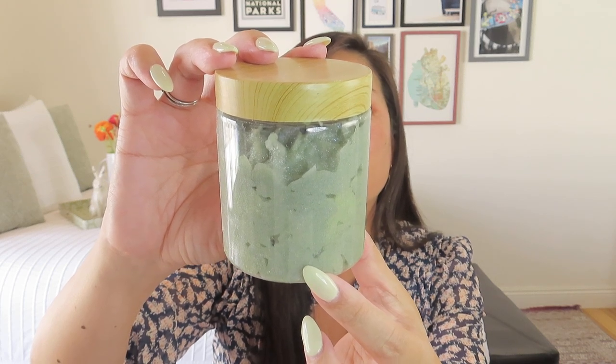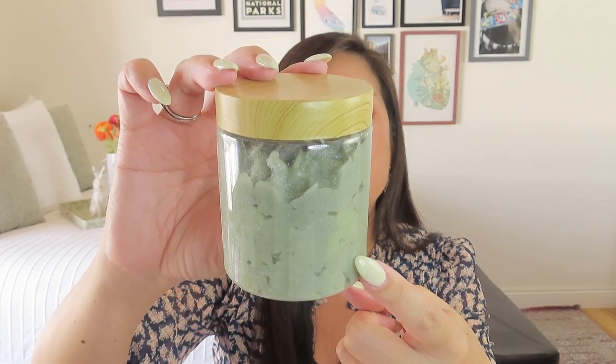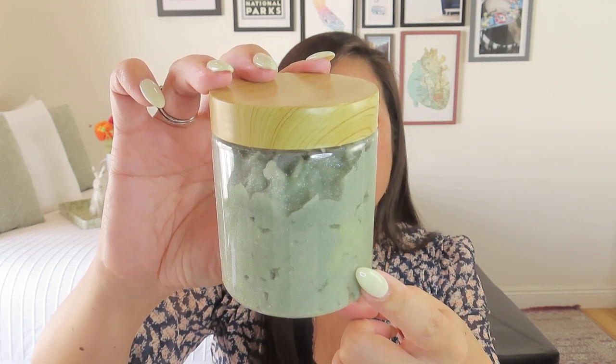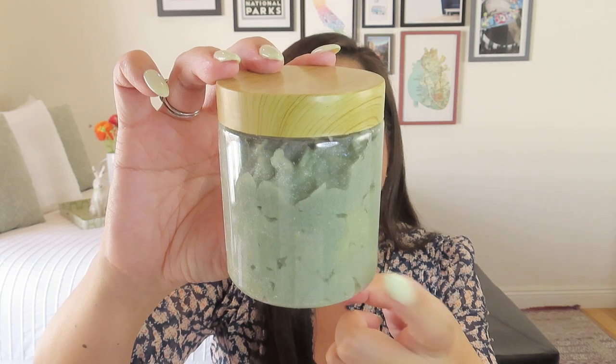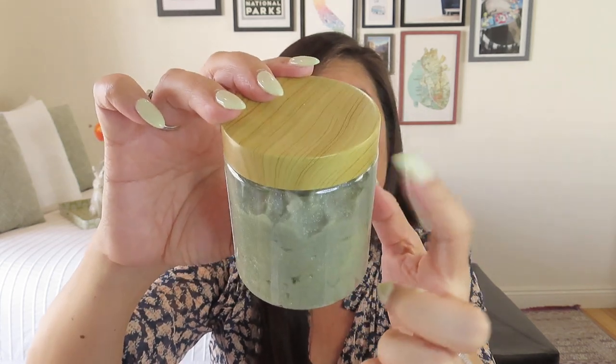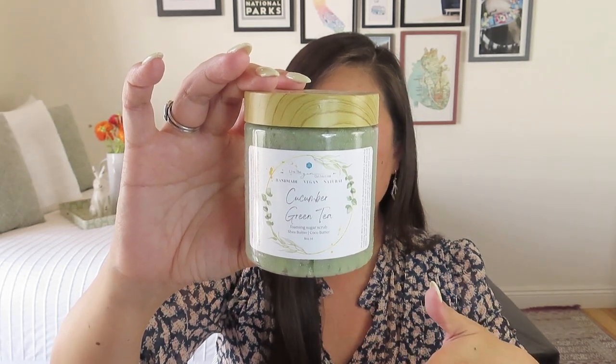Sometimes sugar scrubs just feel a little bit granular, like grainy, but this is nice and fine in terms of a sugar scrub. And it also says that it's foaming, which I like. This looks really nice with this wood lid and everything. Small batch, obviously, a small company made it. You can tell from the label, but a good amount. So let's see what it says about this.